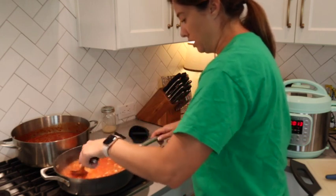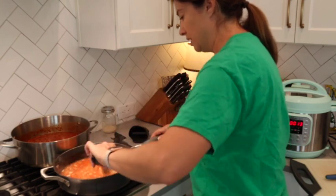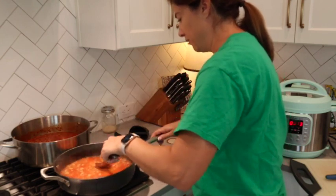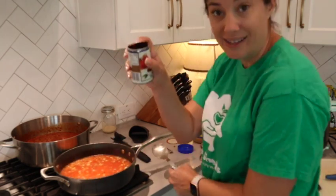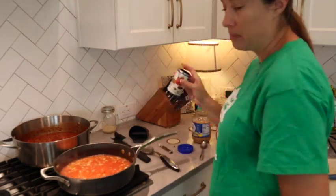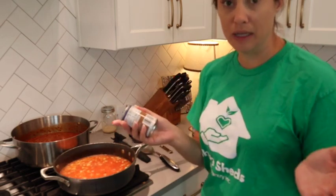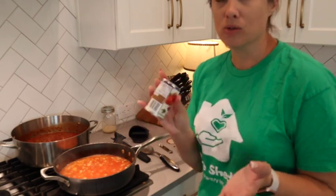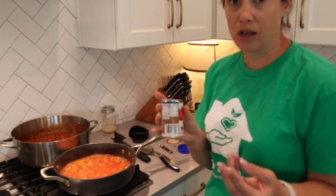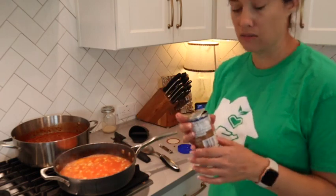Okay. It looks like it's gonna be just fine. There's a few little chunks here and there, but it'll work itself out. Okay, so I can save this for later. I'm putting it in a Ziploc bag and sticking it in the fridge if I know I'm gonna use tomato paste another time, like within the next week. I can make pizza sauce out of tomato paste with lots of different things also.